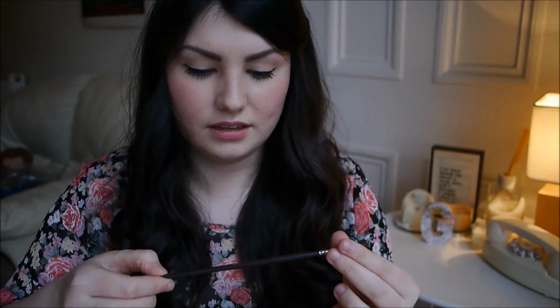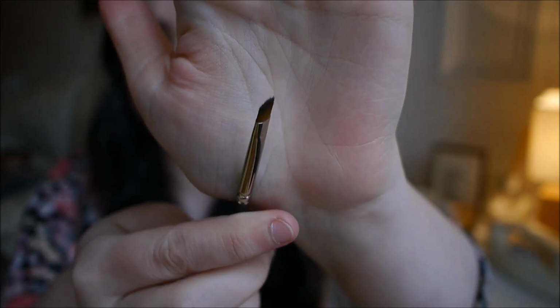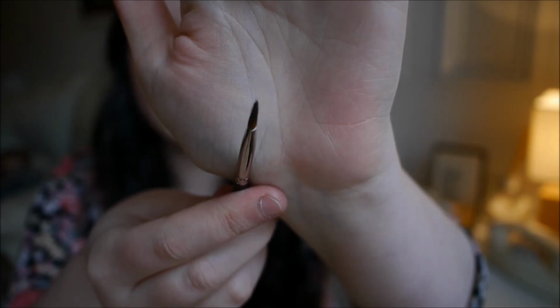And then I also did a little bit of an order at Beauty Bay because I really wanted the Louise Young brow brush. It's called the LY31 if you're wondering, and it's basically just like a super thin brush. I don't know how well you'll be able to see this, but look how thin that is. It's amazing.